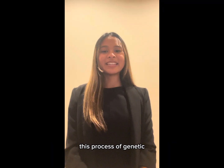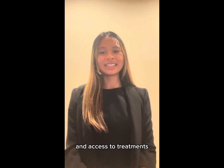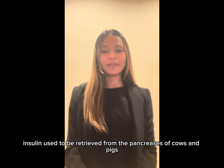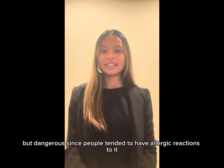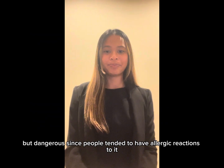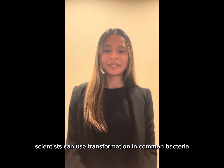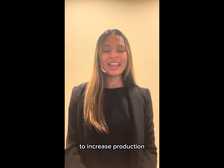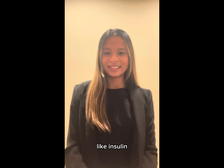This process of genetic engineering proved to be significant for medical developments and access to treatments. For example, insulin used to be retrieved from the pancreases of cows and pigs. This was not only expensive, but dangerous since people tended to have allergic reactions to it. With the help of genetic engineering, scientists can use transformation in common bacteria like E. coli to increase production and availability to patients who need medical treatments like insulin.